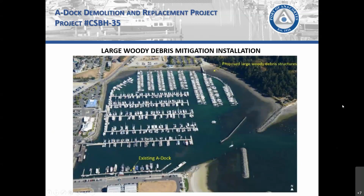The final element of the project is installation of large woody debris structures in the northeastern portion of Cap Sandy Marina. The installation of these large woody debris structures can be done at any time, since it doesn't rely on the demolition or construction of the new A dock.